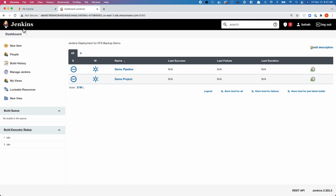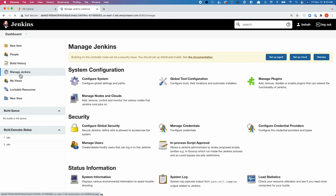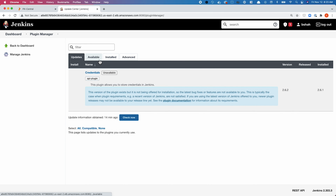Next, let's navigate to the UI for our Jenkins installation. Here you can see that we have configured a simple system level message that shows up at the top, Jenkins deployment for EFS backup demo. We have a couple of demo artifacts, a pipeline, and a freestyle project. And then if we click on manage Jenkins, we can see that we have installed a bunch of plugins that are needed for our CI/CD pipelines.